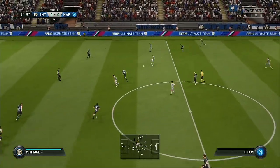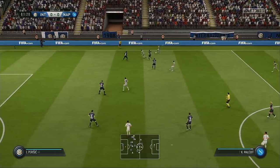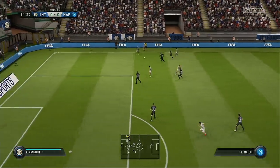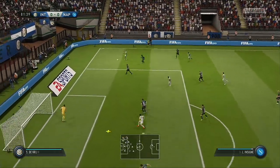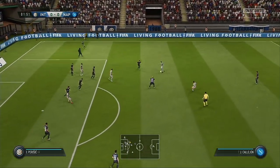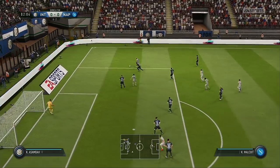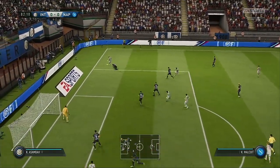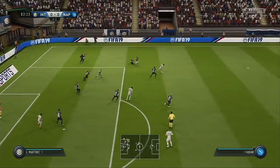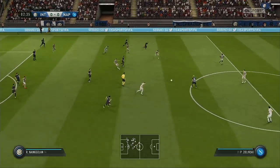Milik, Jose Callejon. Nice interplay between the two of them. That's very good shielding of the ball. Well, then it goes, and they get it away. And he's made an effort there, really out of control. Well, to say it was wild would be understating it. Rossino.